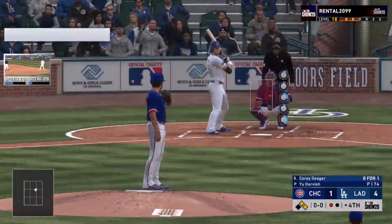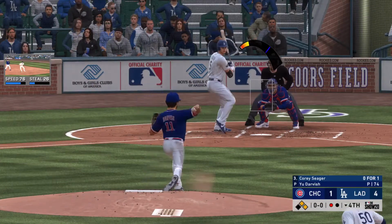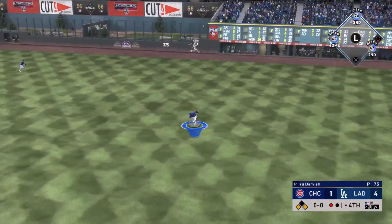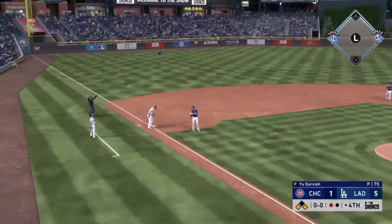So following the error, it's now runners at first and second. And stepping up is the shortstop, Corey Seager. On its way is pitch number 75. Right side hit hard. And that is into right field, a base hit. He'll come home with it, but not in time as he's across with the run.